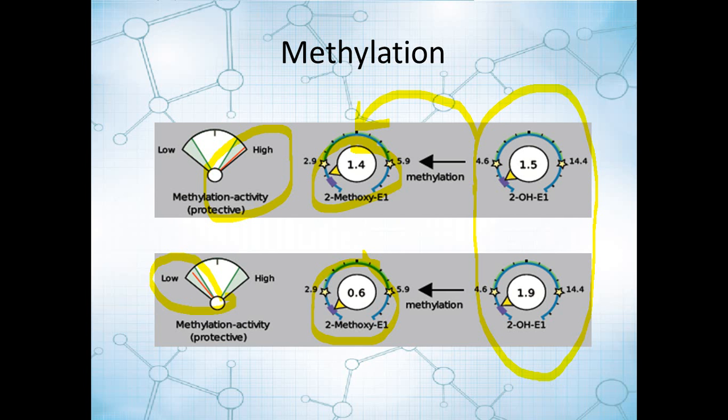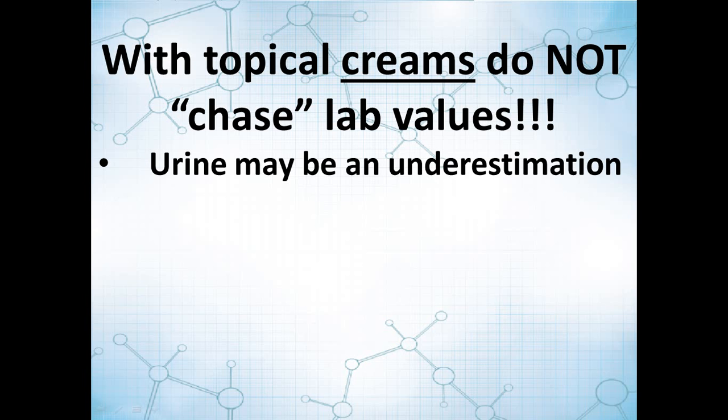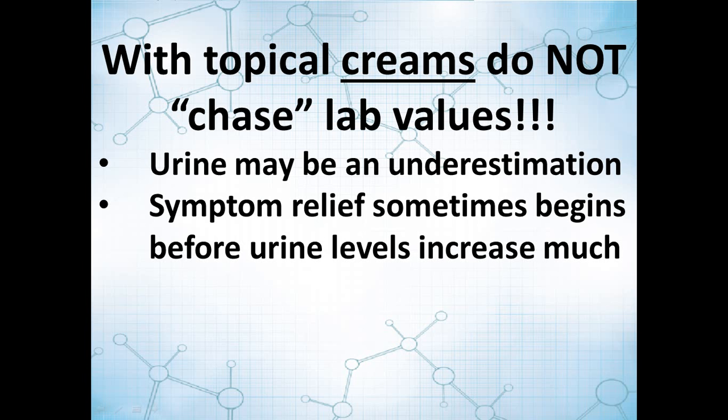Now, when you're on low-dose transdermal estrogens, do keep in mind that as these values get down around the detection limits, so maybe 0.3, somewhere in there, these ratios of hormones are going to be more approximate as you approach the detection limits of the assay. So we don't want to, with especially topical creams, chase the lab values as much as you would typically do in other scenarios where the values are more intuitive and follow more closely the symptom picture. Again, urine may be a bit of an underestimation of at least what some tissue may be getting in terms of the hormone levels. Symptom relief sometimes begins at lower doses than that at which the urine levels increase above baseline.